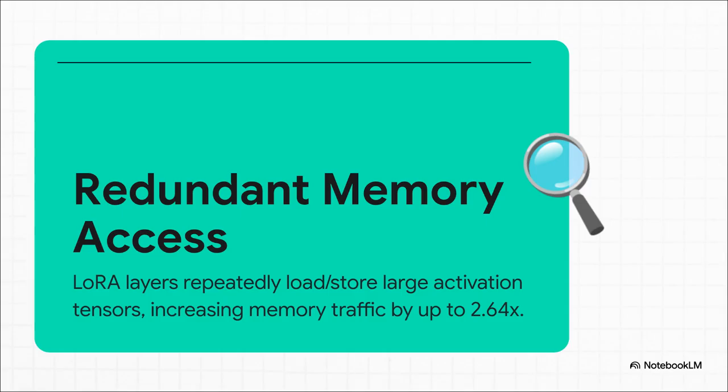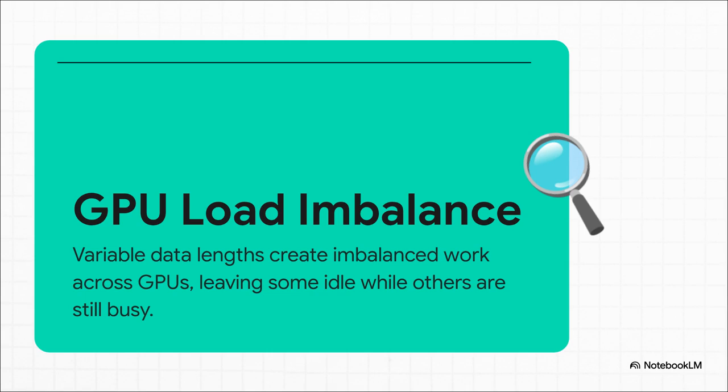Just wild. Now, the second bottleneck pops up when you're using multiple GPUs. Imagine you're packing moving boxes with a friend. If you give your friend all the light, easy stuff and you take all the heavy, awkward books, your friend's gonna finish super fast and then just stand around waiting for you, right? Well, that's exactly what was happening with LoRA.